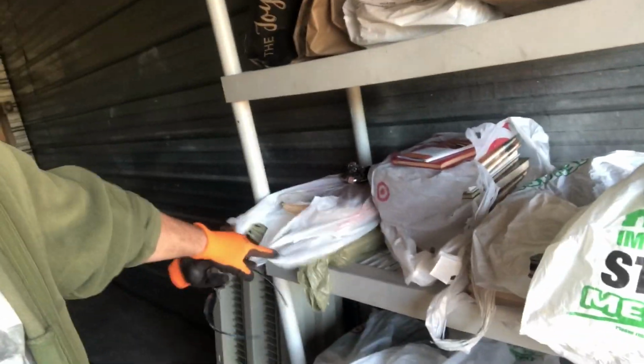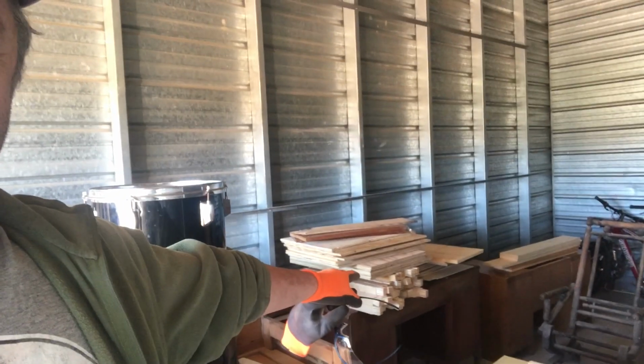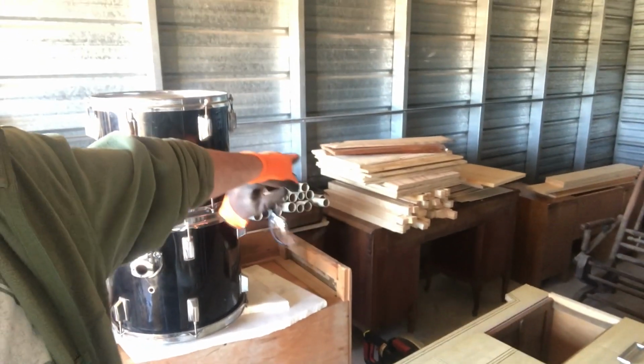So anyways, I have this knockdown shelf. There's another one lurking back there waiting to get put together. The drums I kind of got from my other space when somebody decided to give them away. And then there's more flipping wood. And then there's some desks that the plan was to cut them up.